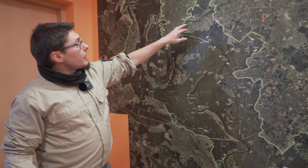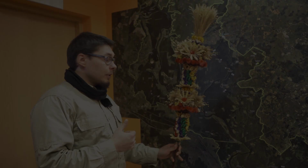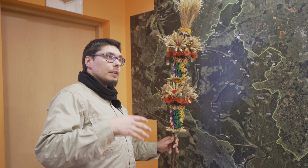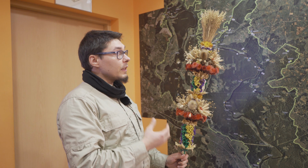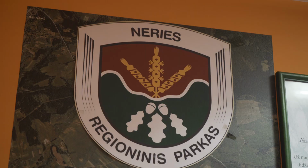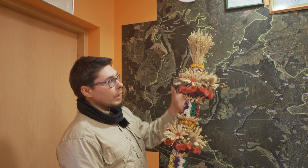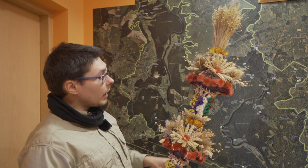Tadas also shared information about Lithuanian Easter traditions. You know that in the Bible, when Christ was reborn, at the Easter festival, people were having this festival and used palm branches for it. And here in Lithuania, we use these dry flower bouquets, and this is one of the specialties of the park. If you look at the emblem of the park, at the top, you would see something similar to this one. In this region, in the Vilnius region, people would make these and sell them. And then the tradition of having these bouquets during Easter spread through the whole of Lithuania. But the center of it was nearby here in our park.